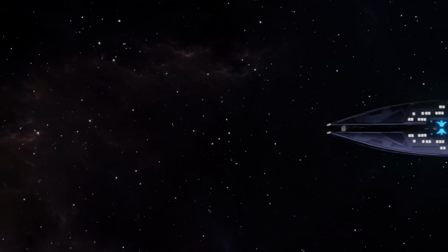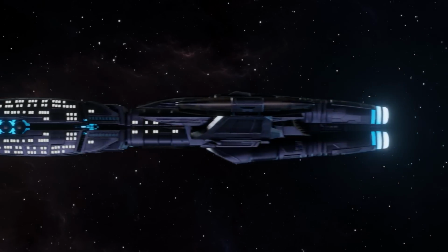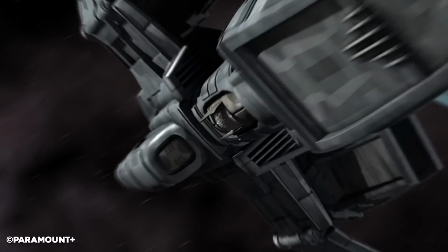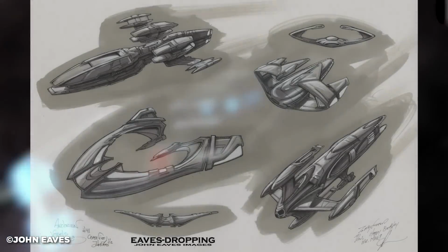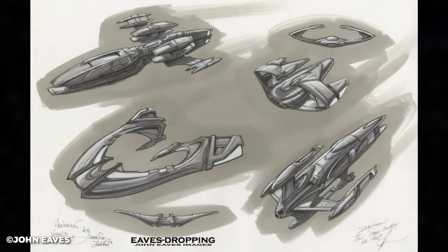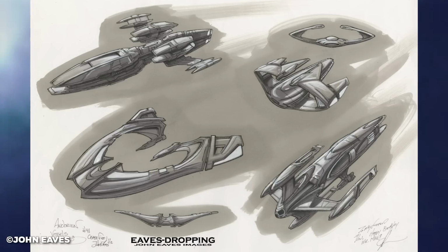During his interview with the Hero Collector magazine, Eaves said, "A lot of times I tried to do a retro version of what we'd seen before, but we'd never seen an Andorian ship, so it was open for me to figure out what we wanted to do." As you can see on screen, Eaves would go on to sketch various design alternatives on a single piece of paper. This was done so the Star Trek Enterprise producers had something to choose from.